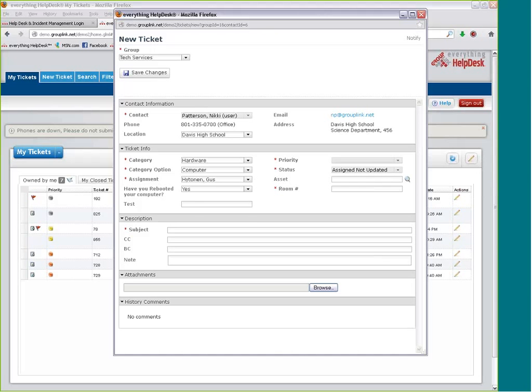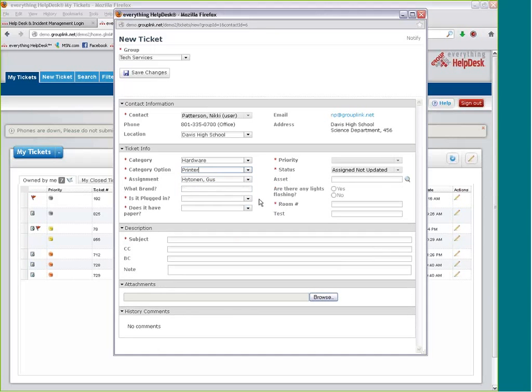Okay, now you'll notice here a few additional fields populated. If I come in here and I choose printer, some different fields populated. These are examples of custom fields. Instead of playing phone tag maybe with the end user, you have the ability to add a few additional fields if you'd like. Some of it's basic stuff. Is it plugged in? Is it turned on? Did you reboot your computer? Some of those everyday questions that you like answered before you proceed. You can go ahead and throw those here into the form. You can make them required.